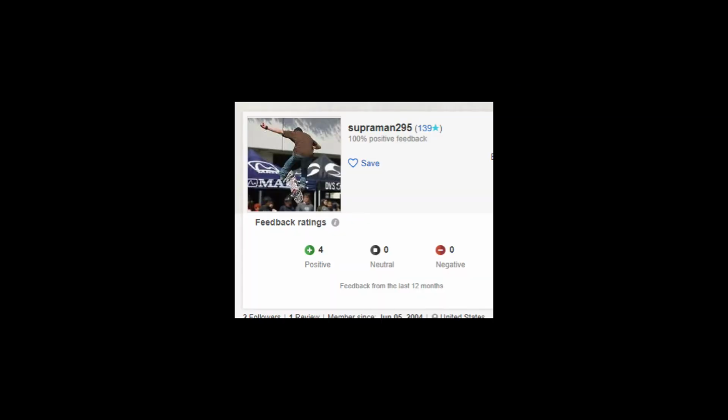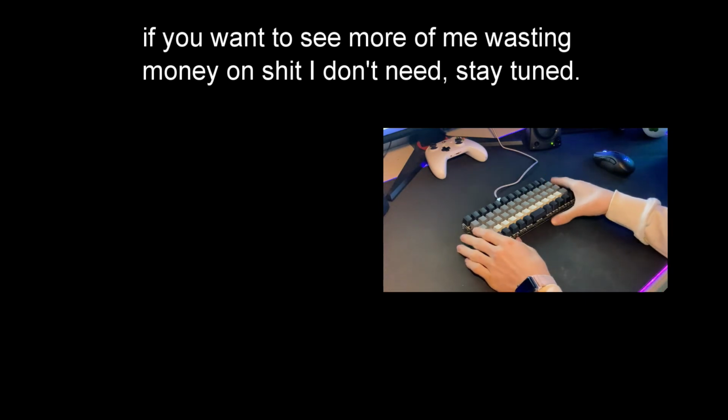If the seller ever sees this, Superman279, you've made a wild keyboard that does some wild shit. It's earned 4.5 stars for me, and that qualifies it for the Ken stamp of approval. Oh my god, that's so fucking wrong. Oh, typing on this is so hard, man.